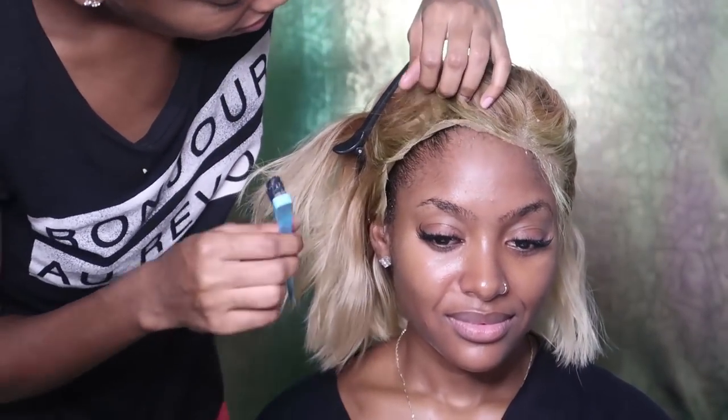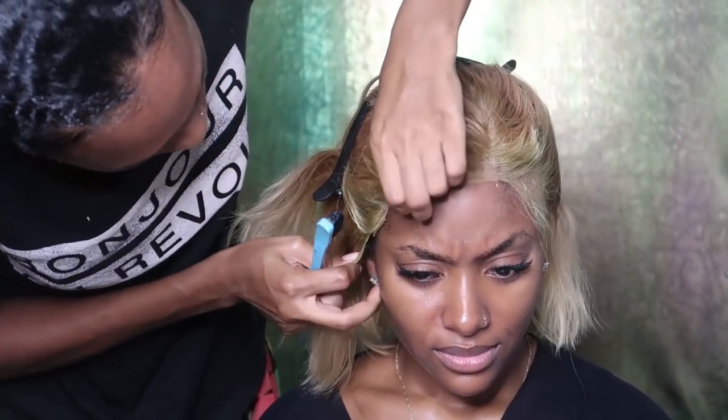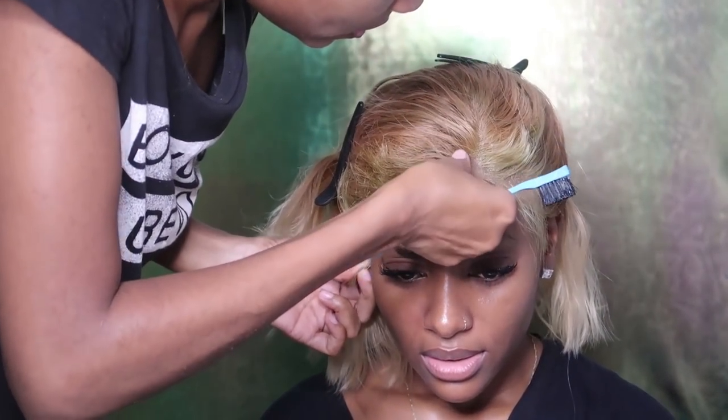I'm gonna secure one side. I'm gonna go to the next side. Your stuff in your film room is endangering me. Oh, wait, what is that side? But why am I still seeing black here, right?